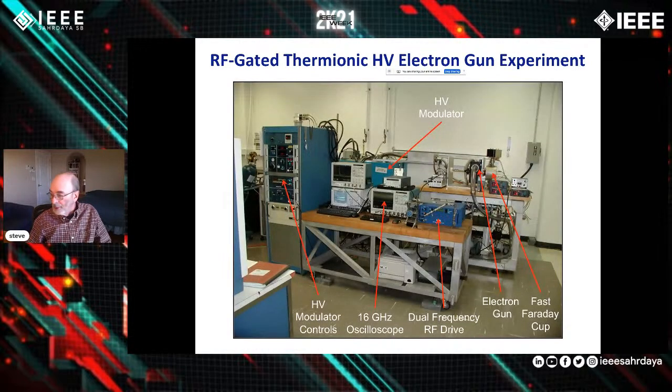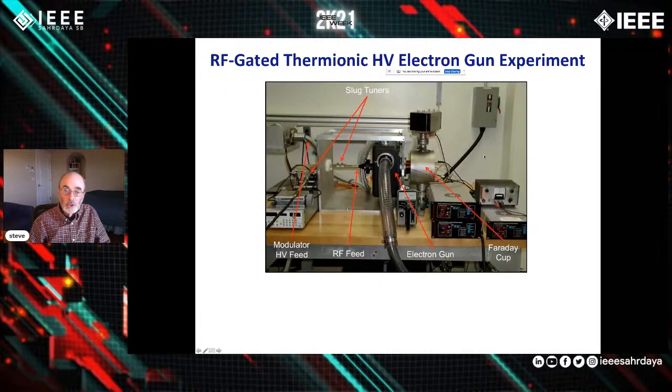Okay, so what does it look like in the lab? Here we are. Here's the high voltage modulator. This is the high voltage section of the modulator, and these are the controls. Here's the 16 gigahertz oscilloscope. Here's our dual frequency amplifier. And here's the electron gun. Let me zoom in now.